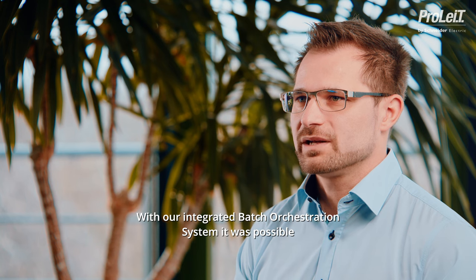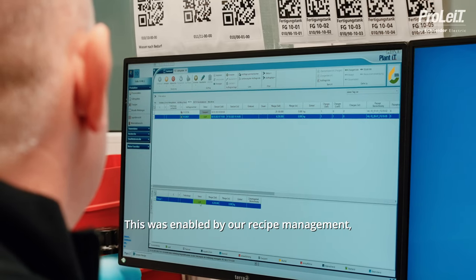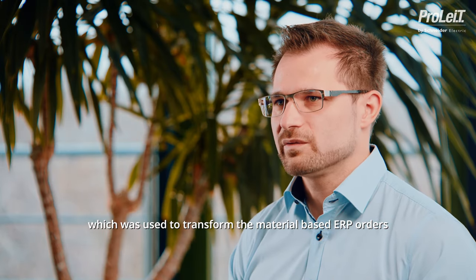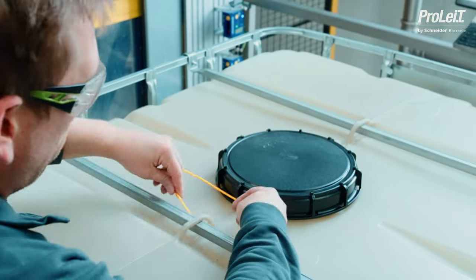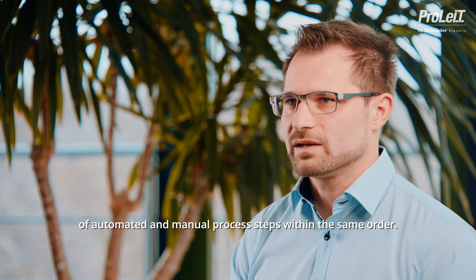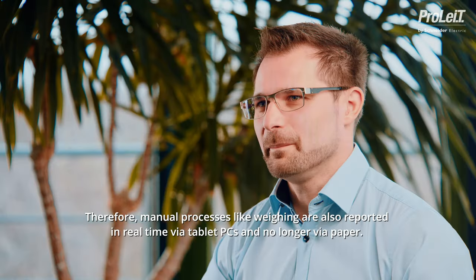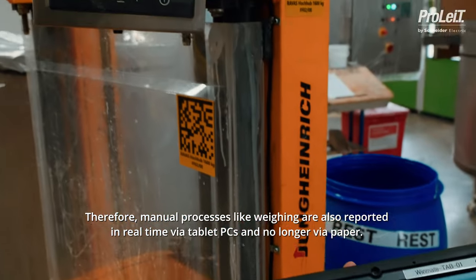With our integrated batch orchestration system, it was possible to switch the state-of-the-art production facility of WEILBURGER Graphics into a fully automatic mode. This was enabled by our recipe management, which was used to transform the material-based ERP orders into fully automated process recipes. With this recipe design, we could achieve a high integration of automated and manual process steps within the same order. Therefore, manual processes like weighing are also reported in real time via tablet PCs and no longer via paper.